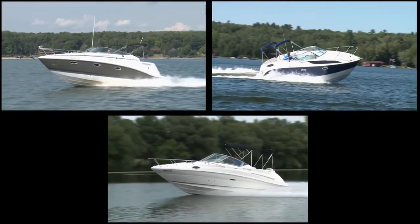Getting out on the water to enjoy the cruising lifestyle is definitely not an activity that follows the adage, go big or go home. To get you started without breaking the bank, Bayliner, Rinker, and Sea Ray all have models that make great entry-level cruisers.